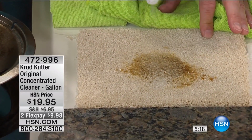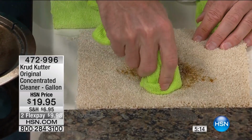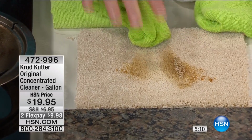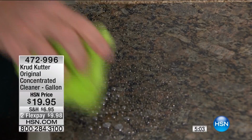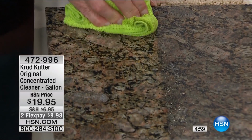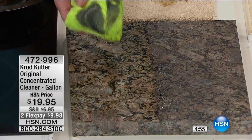If you spill wine, that's when the party comes to a screeching halt. Look, I haven't even touched this, but look what it's doing. It removes the stain down to the fiber of the carpet. Granite, you typically have to buy special granite cleaner for that. You don't have to with Krud Kutters because it gets down into a very porous surface that granite is and gets up that stuff that's been there for a very long time.